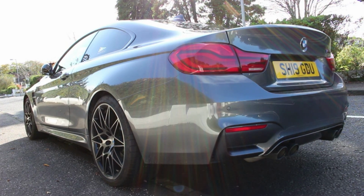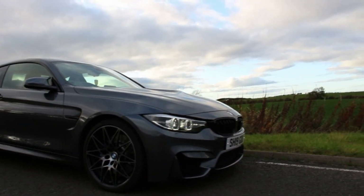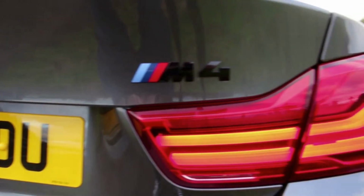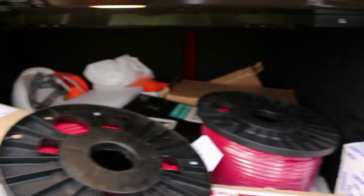The car comes with 20-inch alloy wheels that are designed to mimic the M4 GTS wheels design. They've been optimised for weight and rigidity. Got a big boot. As you can see, it's enough for many things.